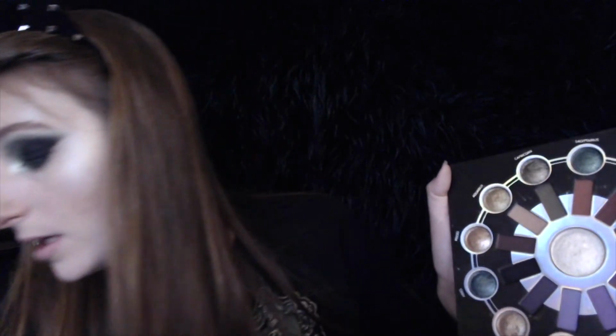And then I'm going to go in with the Zodiac Palette, and I'm going to take a little bit of this shade right here on the squared off brush that we were using. I'm going to take the black shade. This is the one with the vines on it. And I'm going to smudge this along the outer lower lash line. And I'm going to connect that up, as you can see, to the upper lashes.